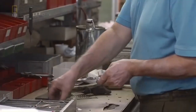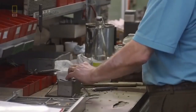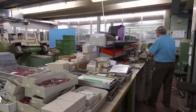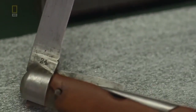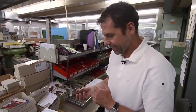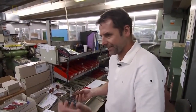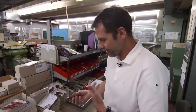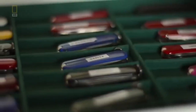Swiss Army knife owners can be fanatically faithful to this company, as this department proves. The repair shop. The company offers a lifetime warranty, so it pays to make a flawless product. This particular knife has no defects, just a long history. This is a soldier knife from 1924. It's marked here on the shank, and it belongs perhaps to a son who got it from his father and the father from his father, and they really want to carry it on, and so we try to repair this. Some customers collect Swiss Army knives the way others collect stamps.